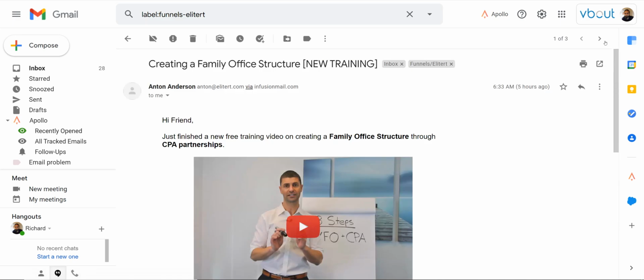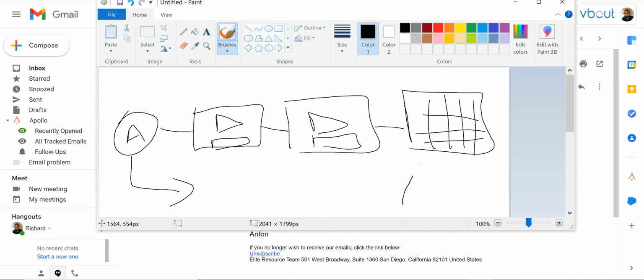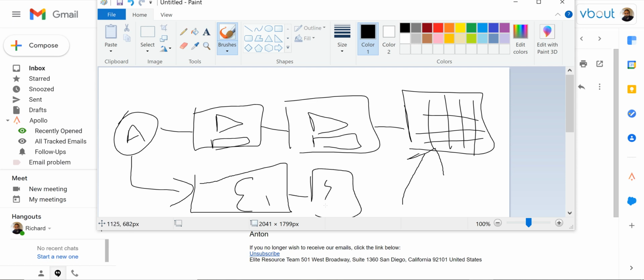Let's look at the second email. You still haven't completed your application. I guess the application is booking an appointment, and that explains the format that I have here. So this is the calendar booking page, and they send the cadence of emails: E1, E2, and E3. Each one of them is linking back to the calendar, or in fact linking back to the first step.